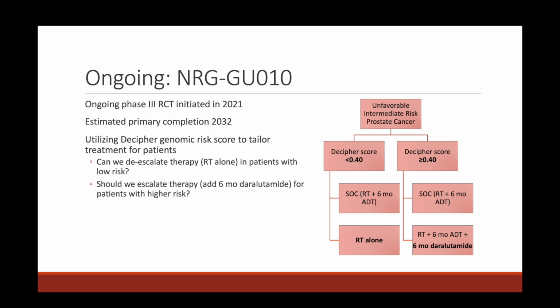The patients that have a higher Decipher score of greater than 0.4, we're asking, do we actually need to escalate treatment for these patients? So those patients are getting randomized to radiation plus 6 months of ADT, which is standard, versus radiation plus 6 months of ADT plus 6 months of darolutamide, which is a newer generation androgen receptor antagonist. And so again, we know that Decipher score is prognostic, and now we are trying to determine, can it actually be predictive for response to treatment? Can we stratify patients into different treatment arms based on that Decipher risk score? So we are actively enrolling patients on this study, and it'll be really interesting to follow the results.